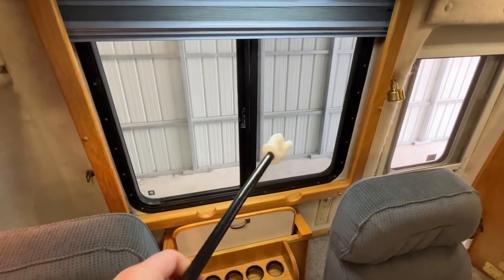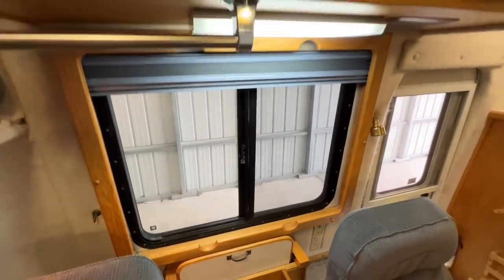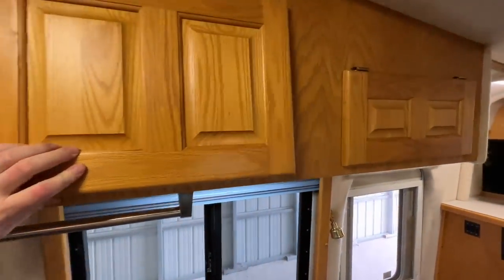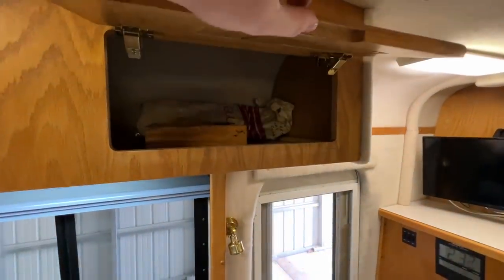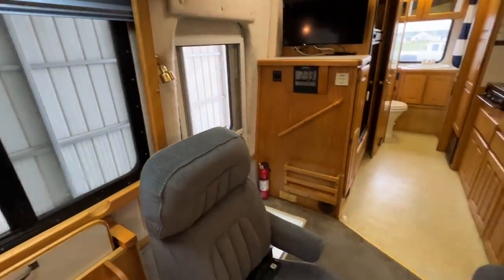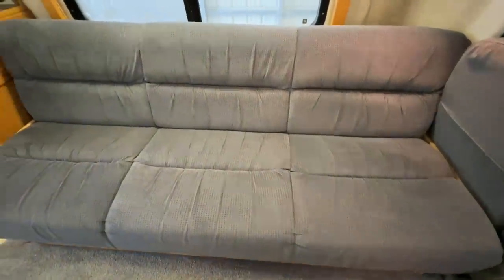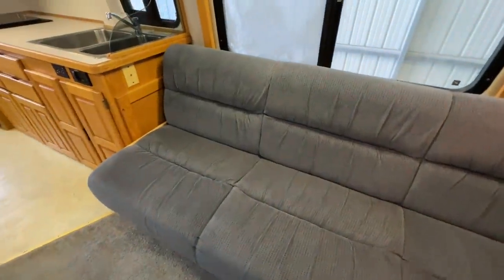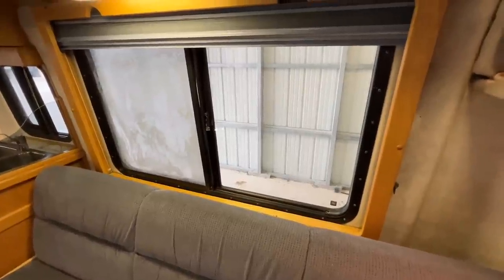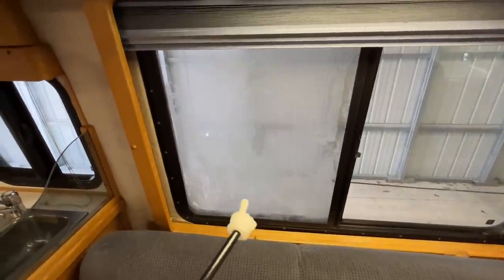This window does open. This portion here is screened. That portion slides towards the front, and that does open there. Oak cabinetry all the way throughout these Born Frees. For those of you that follow us and know about these, Born Frees were a very high-quality built unit. Used a lot of real oak in these. Just very, very well-built units. Jackknife sofa here turns down into a bed. This one here is going to sleep two people. And then we also have the bunk overhead that's going to sleep two people as well, for a total sleeping capacity of four people. This side window here, these are insulated windows.